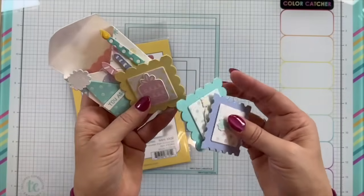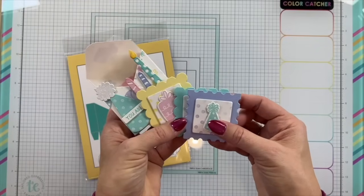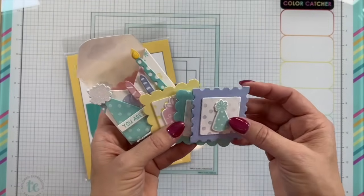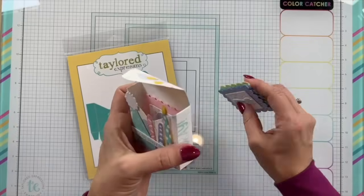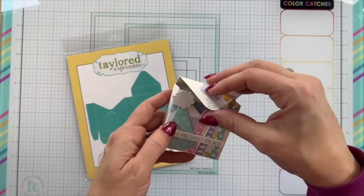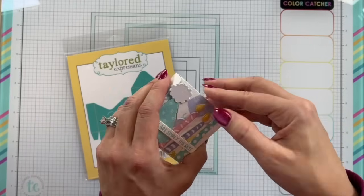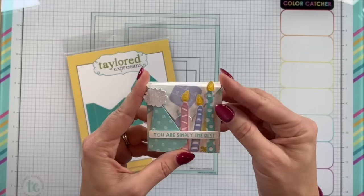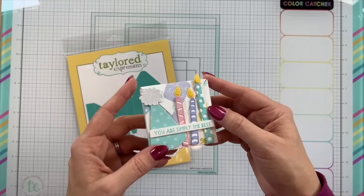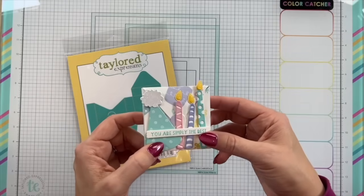You can die cut these small scalloped cards, and they go great with lots of our smaller imagery to create some really quick little cards that you can add to gifts as tags, etc. I use those all the time. Do you? What do you use them for? Like treats or tags? I do thank yous. For the stamp manufacturing team downstairs, I made them each one of those, the little thank you. They're fabulous. They're quick and easy.